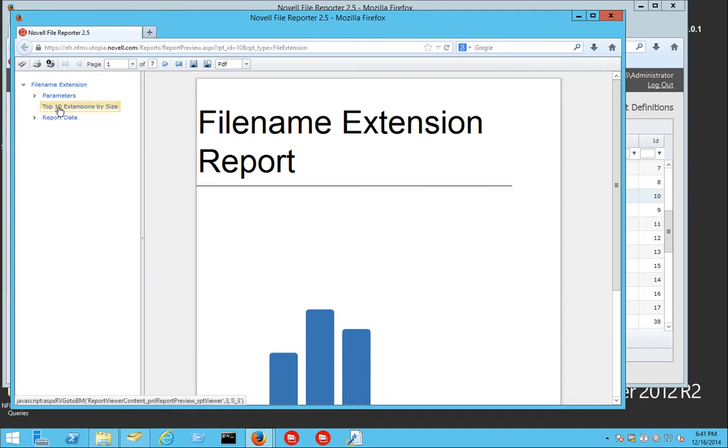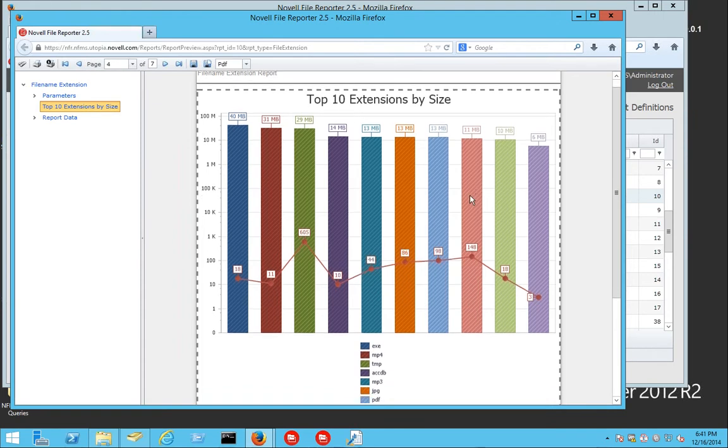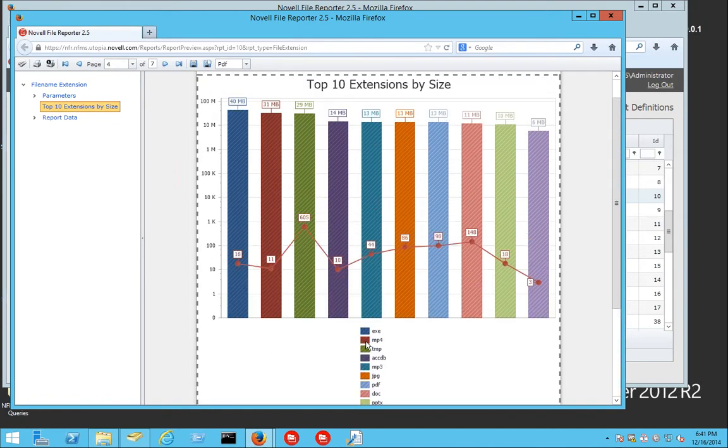And you see this option here called Top 10 Extensions by Size. So just like we saw in my demonstration, I could go in here and physically look at what my top 10 file uses are. And it shouldn't be a surprise that my executables and my MP4s, my temp files, are kind of my larger file users. And the MP3s aren't far from them as well. So just by one click here, I'm already seeing what files are taking up my space.